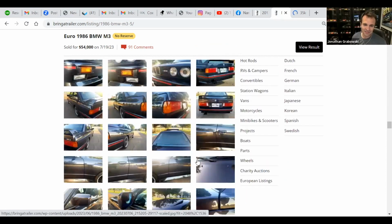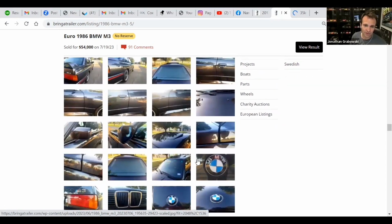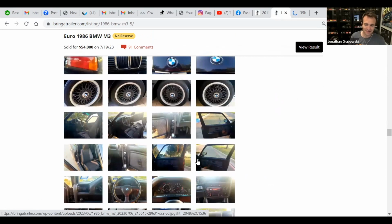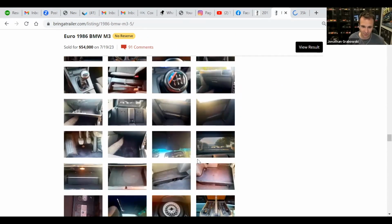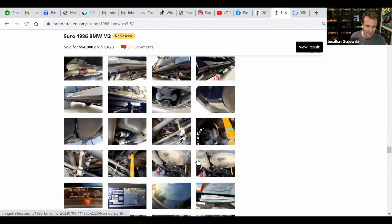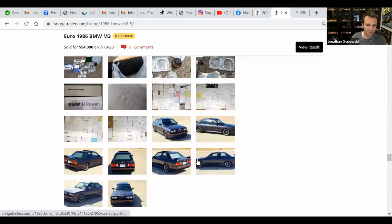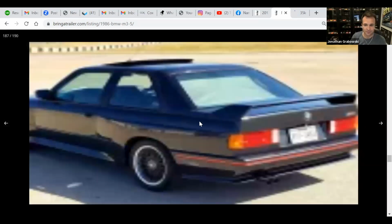I mean, I would say no. I would call this an honest driven car. It has 116,000 miles on it. This isn't the garage queen, showroom piece with sub 30,000 miles on it. No, this is a properly used E30 M3. So my question to you is, does the mileage matter?